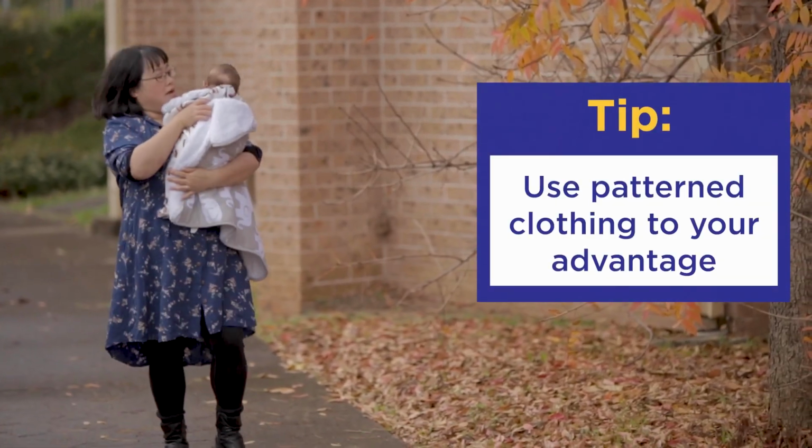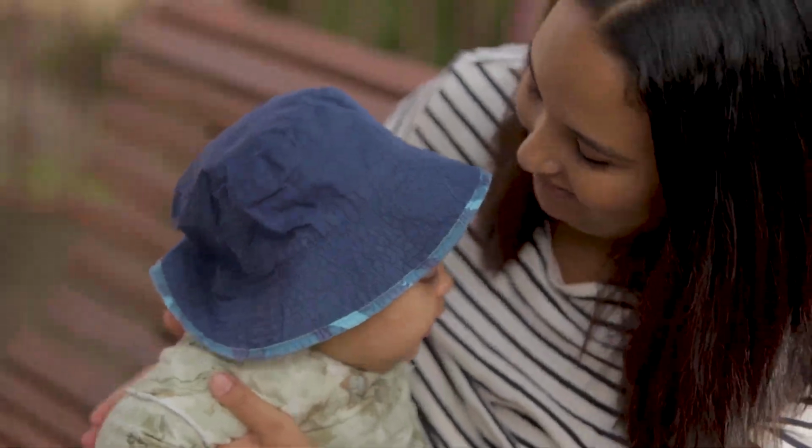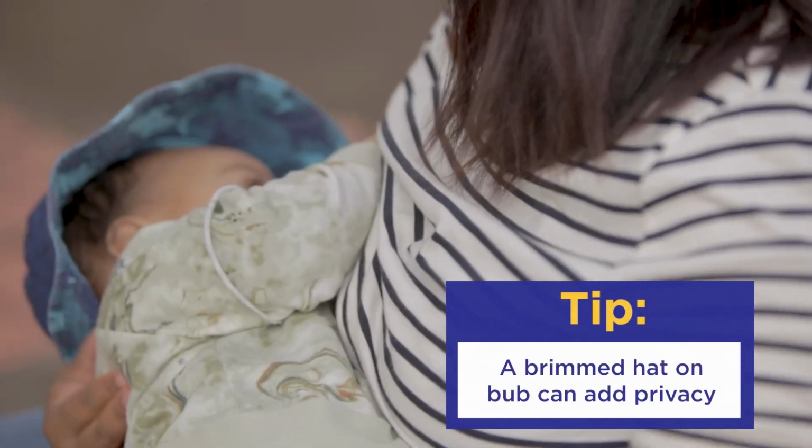I like pattern clothing, firstly because it suits my style, but also because it helps to hide any milk dribbles or leaks when feeding. Another thing I have found handy if I am feeling a little uncomfortable about feeding is to pop a brimmed hat on Bub. It can shield the view of outsiders without blocking my eye contact with Sam.